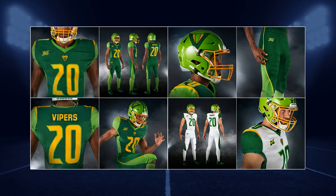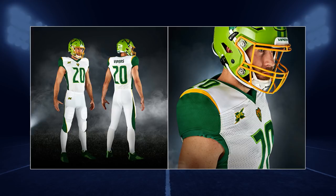Now, in saying that, and Pastel, I believe you are in agreement with me, and Riley, I think you are as well, but I love the away uniform whites to go along with the helmet. Still not a fan of the helmet, but the all white is actually a really good look with the white bottoms, the white tops, with the dark green accents to it. It hides the helmet a little bit, I guess you could say. So I do like the away uniforms. The home uniforms were the ones where I was like, ugh, I don't know.